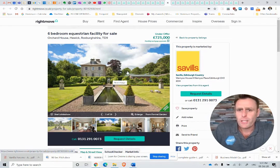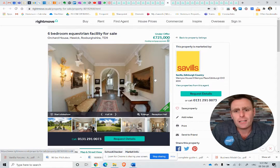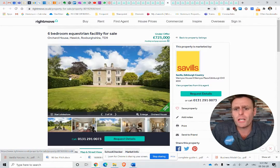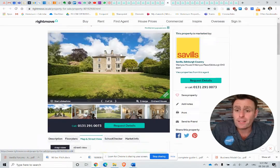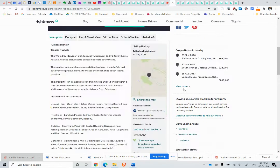property. Look at this, amazing, lovely. Look at the gardens and the house. Perfect. A big solid house there. I love that. And that's less than 750,000. Lovely part of the country as well.